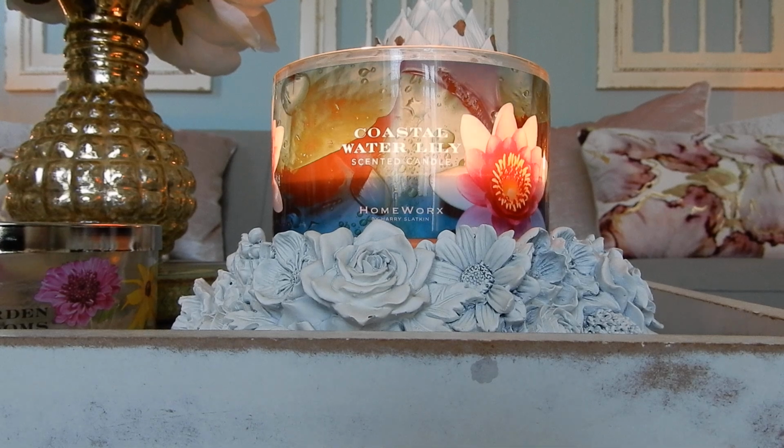So the next time that I am at Ulta, hands down, at least four more are coming home with me because I want to burn this all spring long. I can even see this going into summer as well. I am becoming much more tolerant of florals, and I'm really actually enjoying having them in the house.